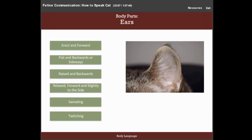This mobility allows the position of the cat's ears to reflect their moods, acting as a gauge to anticipate and avoid potential problems, as well as be able to respond to acoustic clues with better discrimination abilities than either dogs or humans. Generally, the more a cat's ears are turned sideways, backwards, and downwards, the greater the cat's arousal.